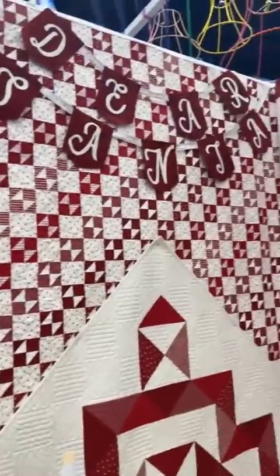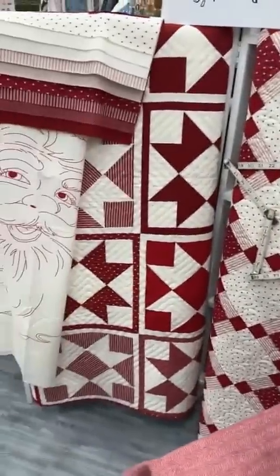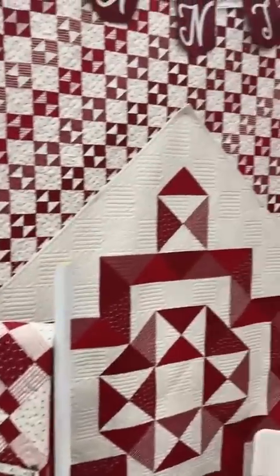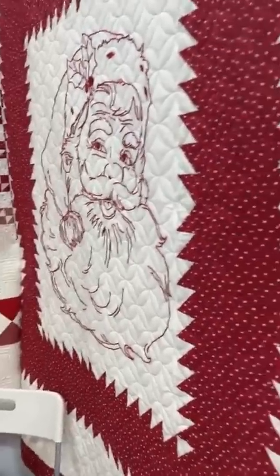So, Dear Santa by Primitive Gatherings. She's got a whole pattern booklet with, I think, 8 or 9 patterns in it. All of these quilts that you're seeing now are going to be in that pattern booklet. Definitely want to get that.